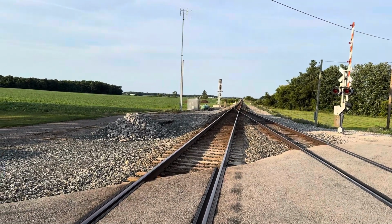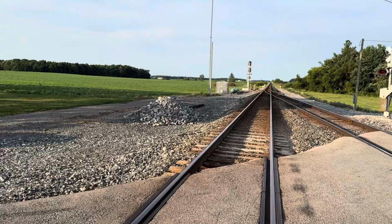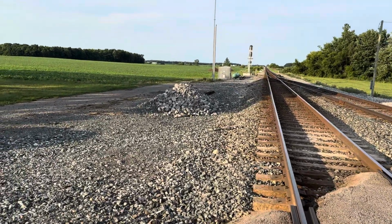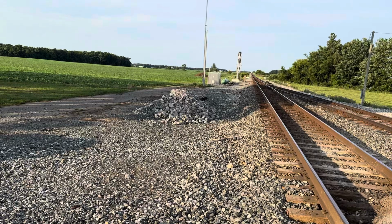The 120 starts out in Kansas City, Missouri, heads east to Detroit, Michigan, where it terminates. That's my first video of that Heritage Unit, I believe. I've never seen that one before.